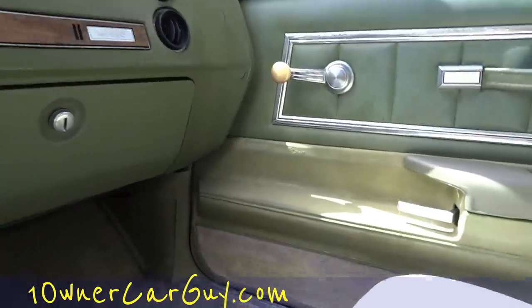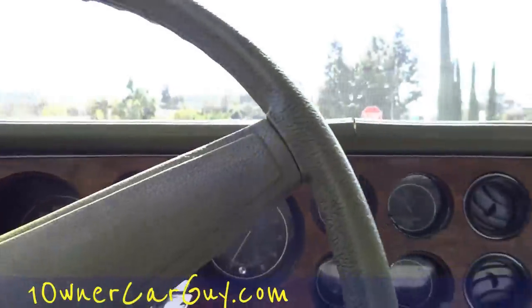Another cool option on this, roll up windows in the front, manual, and electric in the back. Kind of interesting, crack in the windshield.